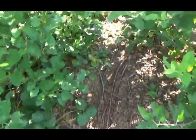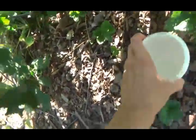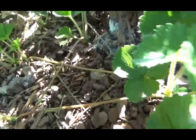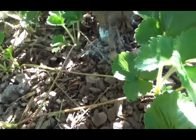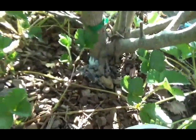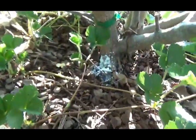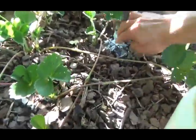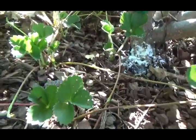Alright, the first thing I'm going to do is something I should have done a couple weeks ago when I first saw it. There is a fungus growing at the base of this apple tree. I don't think it's on any of the other apple trees. So I debated about what to put around it. I'm going to use just baking soda. Baking soda is kind of an antifungal. I have an unopened bag of sulfur and I never opened it because it's so nasty to work with.